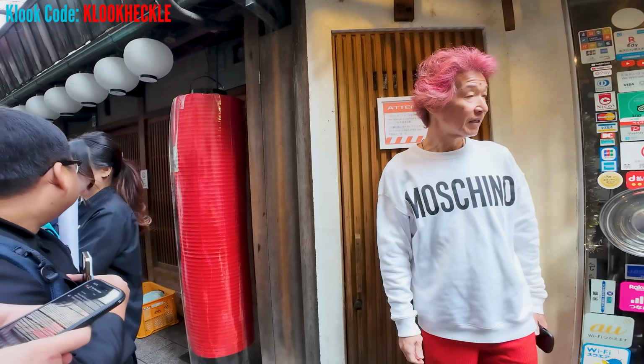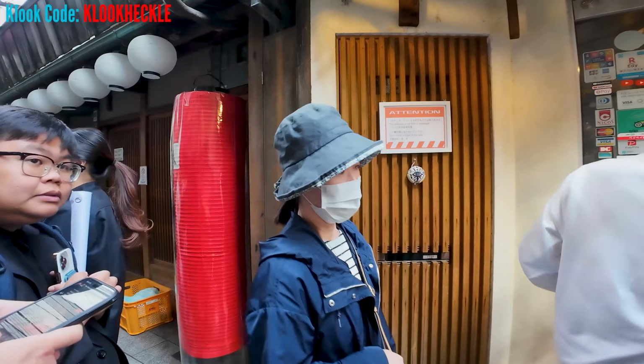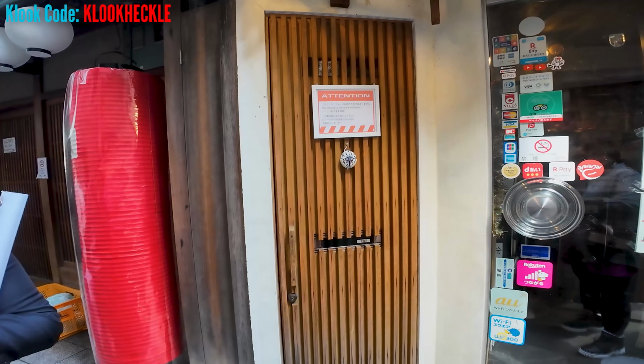We woke up at 5 a.m. and left our hotel around 5:30 to make sure we got there by 6 a.m. We were the first in line, and it was wild to see the line get longer and longer as we waited.